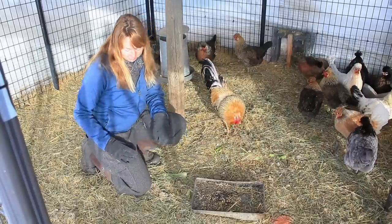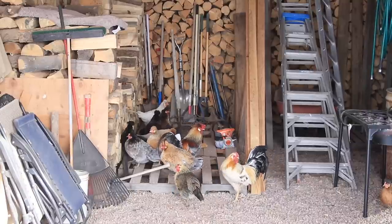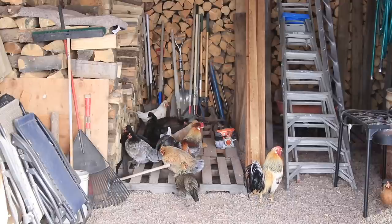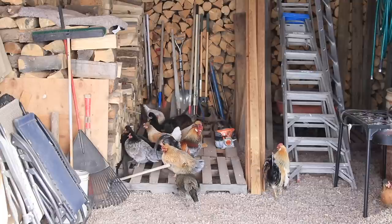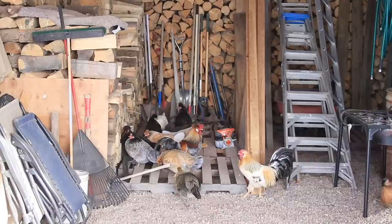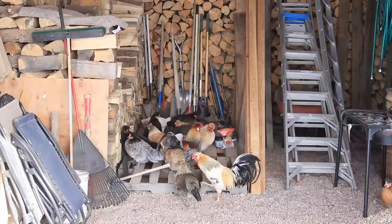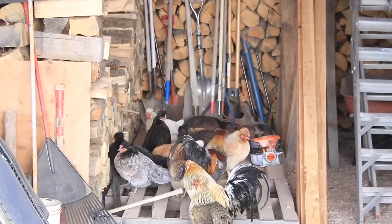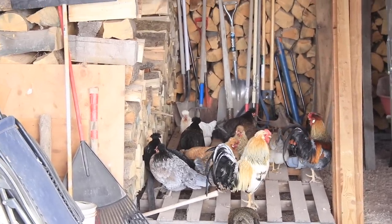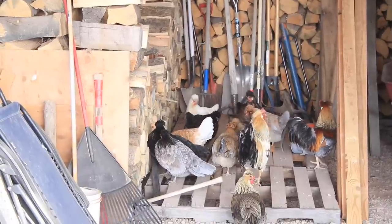Hopefully that's helpful. Because they do range freely, now you can see a bunch of the flock is over here in the lean-to going through the wood pile. That is one of the few places, in between all the tools and spare stuff, that they probably do find some bugs at this time of year. Any little larvae or spiders or anything that are hiding in the wood pile. So we love to have them go through that and get a hold of any of those. Right now they're all down on the pallets, but they will be up on top of the pile at times too. And they're pretty good bug patrol.